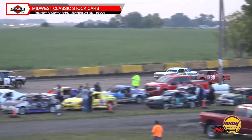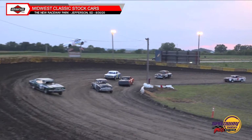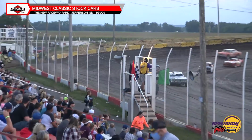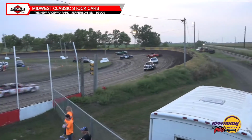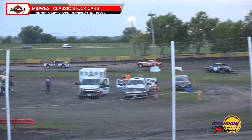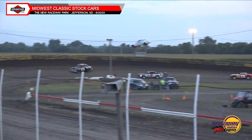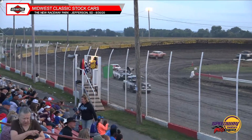Eric Cerny in the 53 Chevy is going to go into second. Meanwhile, here comes Kevin Bruck. Oh! Kevin Bruck in the 38 just got docked 2 spots for jumping the start. So he is up to third, but it's not going to matter. Meanwhile, Eric Cerny around as Colby Check in the wall. And caution, I believe, is going to come out. We'll see. Check going to the low side. Is he going to be able to get off the track in time?